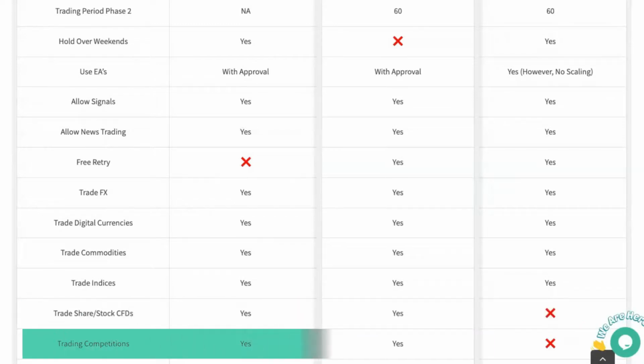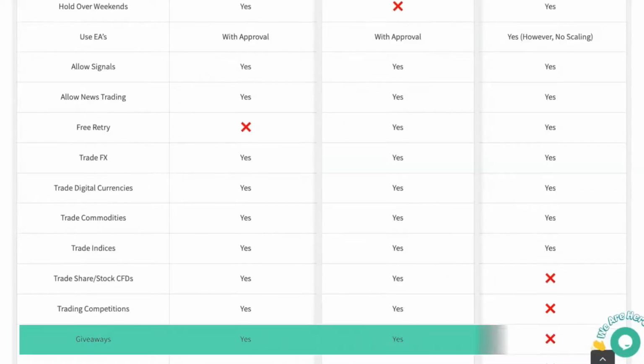Do they have trading competitions? Traders with Edge runs competitions. You can enter the competition and you can trade against all your mates online. At the end of the competition, the person that's got the most profit without violating any rules, well, actually the top 3 people are going to win a challenge account. Traders with Edge does offer this. Finotive funding does not.